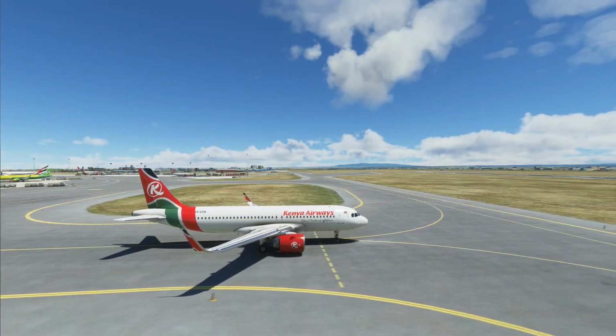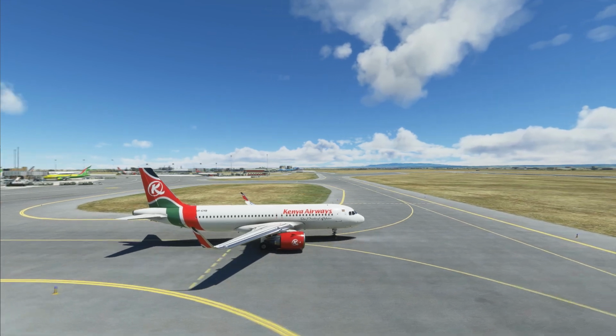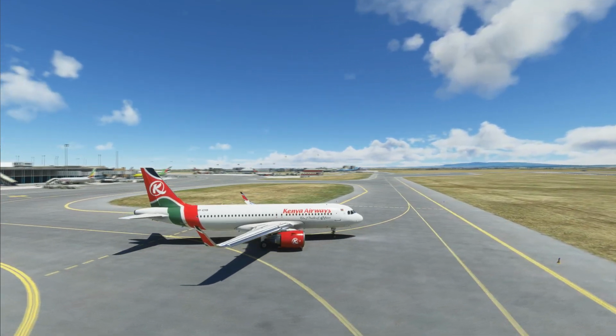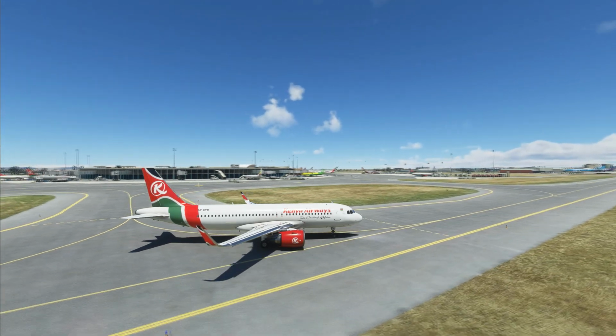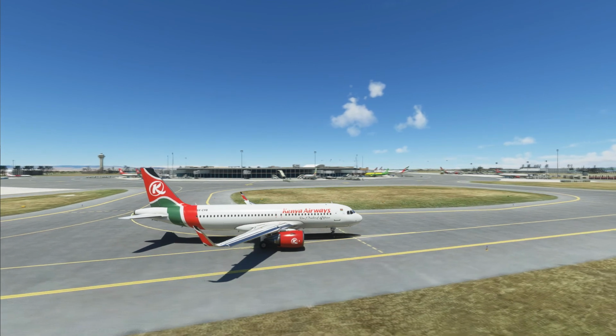Beautiful day out here. Not a lot going on in terms of other traffic, which is nice. We are online with VATSIM. No ATC, so it's all Unicom, which is fine.